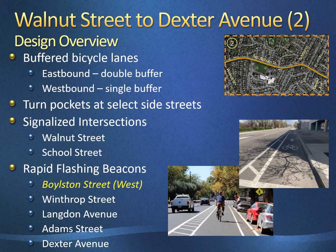2. Walnut Street to Dexter Avenue, a design overview. We have buffered bicycle lanes in each direction. In the eastbound direction, we have a double buffered bicycle lane where there's a painted buffer both on the travel lane side and alongside on-street parking. In the westbound direction, we have a single buffer against the travel lane as we do not have on-street parking in the westbound direction. There are turn pockets at select side streets. This gives an additional space for vehicles turning onto side streets and that are out of the flow of traffic.